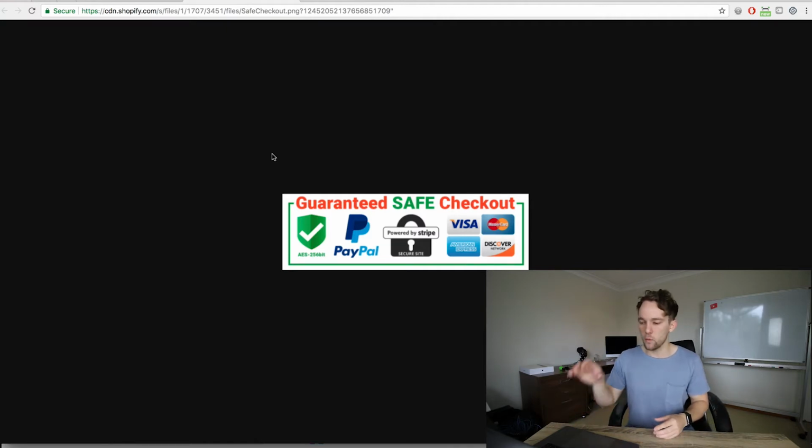But at the moment, we can say that we accept PayPal, we accept Visa, MasterCard, all the credit card payments, because that is powered by Stripe. And we just basically put that beneath our add to cart button. So when they're making their buying decision, they can see that it's actually going to be a safe checkout, which is just going to increase the likelihood of our customers going through and buying the product. So it's, again, really simple. I'll leave the link down below for that image.